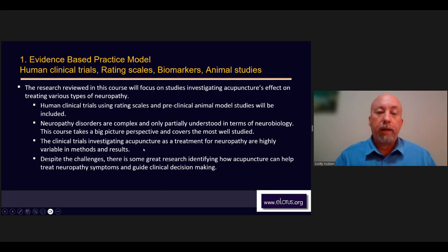Despite these challenges though, there is some outstanding research and some really cool stuff looking at how acupuncture can help treat neuropathy symptoms and give us a guide when we're in the clinic. It gives us a starting place to work from that's grounded in some reasonable evidence, and we know it's safe and it works. It might not work every time, but at least it's a solid starting place.